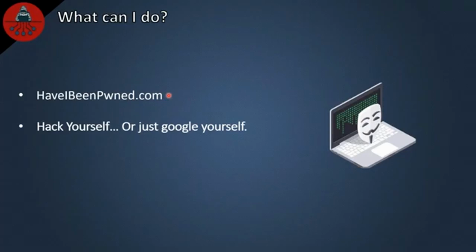Go ahead and hack yourself as well, or just Google yourself, right? Maybe don't throw some malicious code out there and learn that today, but just Google yourself. What can you find on yourself? If you can find something, I'm going to find it. I'm likely going to find more, but at least start there and go through some of these sites. Spokeo, all of those sites have a lot of information about you that you may not be aware of. And if you never Googled yourself, it's quite a fun experiment.